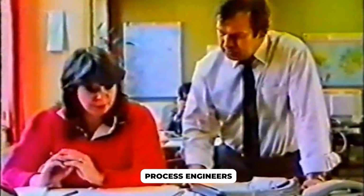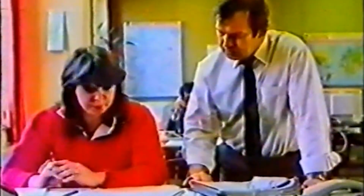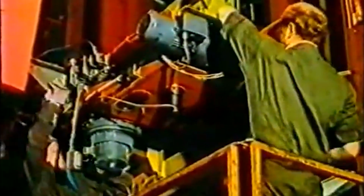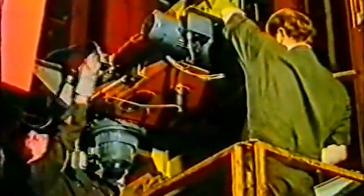Process engineers studied the movement of workers on the assembly line. They used time and motion studies to find the most efficient ways to perform tasks. If a worker had to reach too far or make awkward movements, the workstation would be redesigned to be more efficient and comfortable.